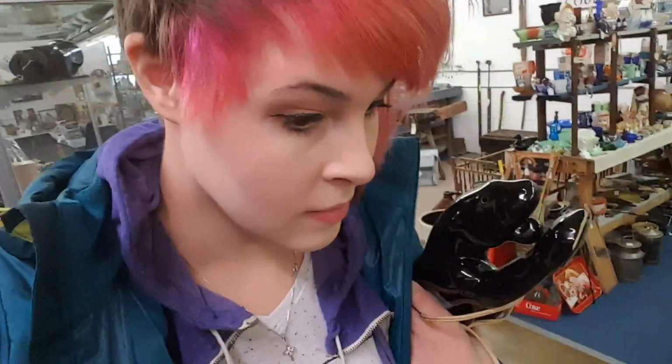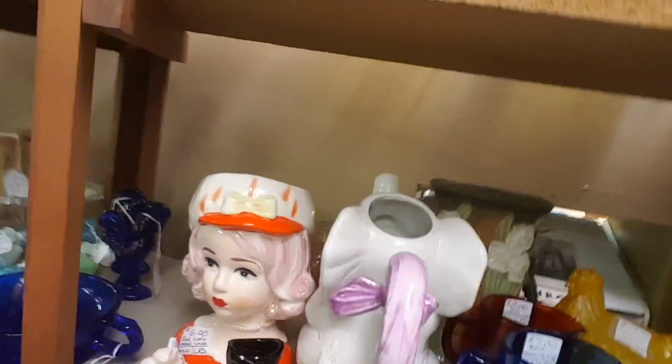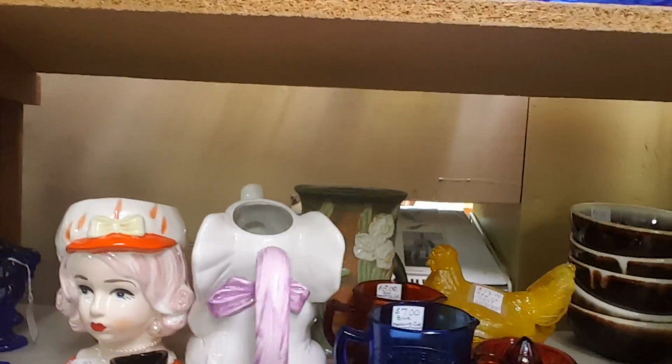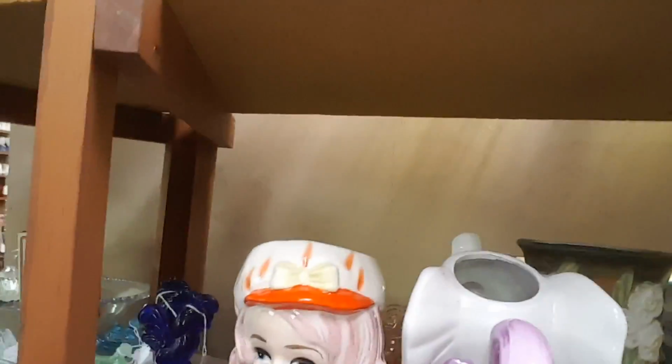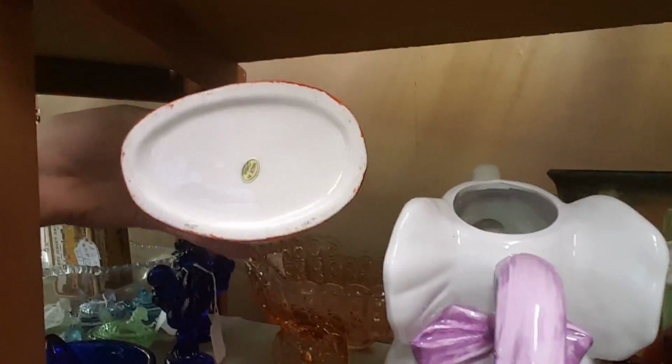Thank you very much. All right, so I'm at a new booth and I'm scoping things out. See this awesome head face? For the record, those are worth money. Let me set down my Panther and show you the bottom, because that will explain why this one's only $6. Made in China. If you ever come across those head vases, they can be worth money.